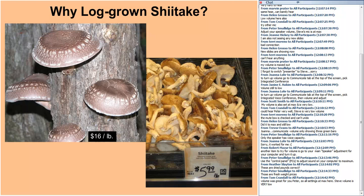We also have some evidence, and there's some debate about nutritional qualities, because it really depends, again, on the compressed sawdust and what's being added as far as nutrition goes. But we find the nutrition value of the log-grown shiitake in many cases to be superior to that of the sawdust-grown shiitake.